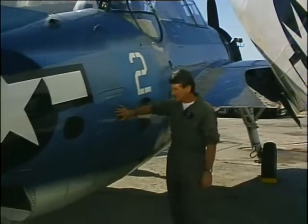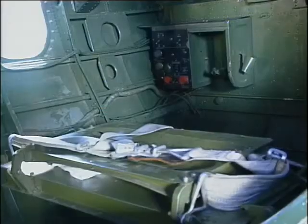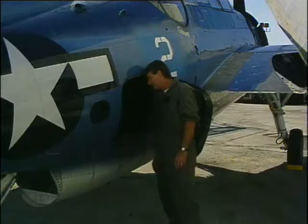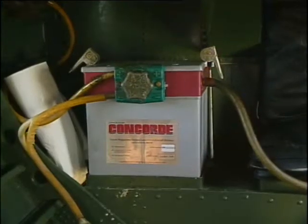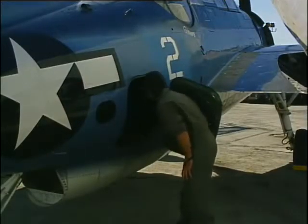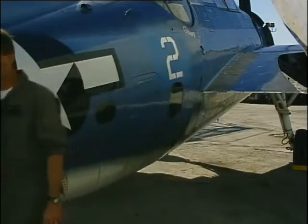This is the aft entrance door here. If we look up inside, we can see the ball turret. If he had to make his escape by parachute, he would exit the turret, grab his parachute, and then come out this door. The battery is located in the aft here too, and it's connected, and the vent lines are hooked to it. And everything looks good. Make our way back here to the tail.